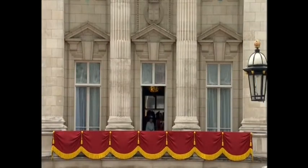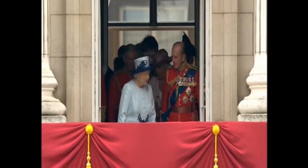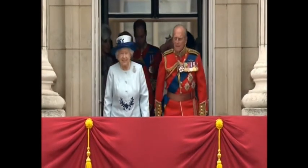Organised by the government, and here comes the moment the crowds have been waiting for. They're all going to come out now for this flypast, whether it's raining or not, under any umbrellas, and led by the Queen.